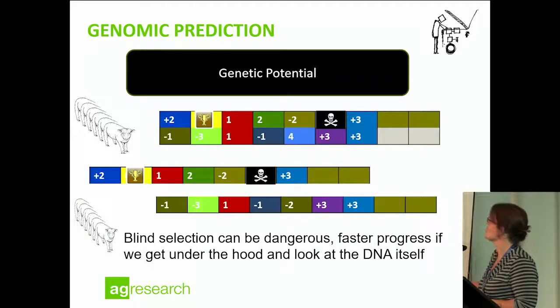So we're after these all the time because these are the important ones. These are the ones that make the difference. These are the ones that affect fertility and fecundity. And very often they lurk alongside one of these, and that's when it gets important.